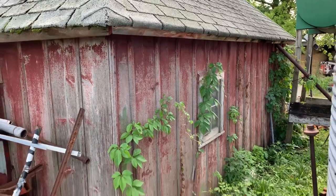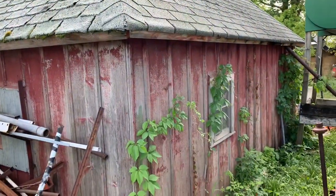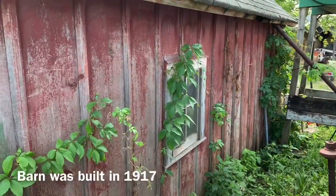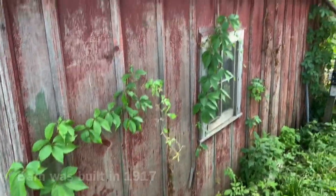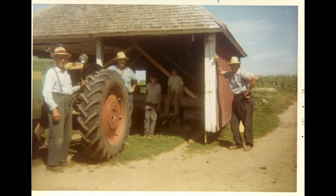Today we're gonna unearth some history. This is one of the oldest garages on the property. I think it was built around the same time as the barn. If you look at the side of this, it has the board and batten vertical siding on it. And this garage was originally up front by the house. They moved it back, I think, in the late 60s.